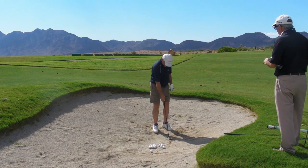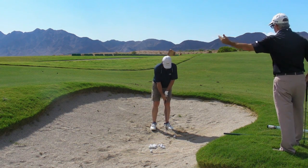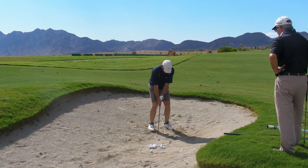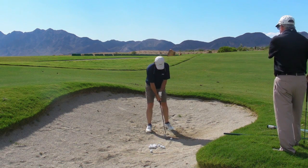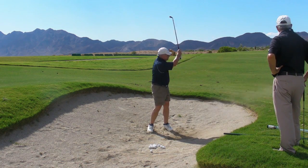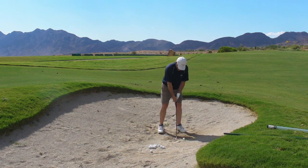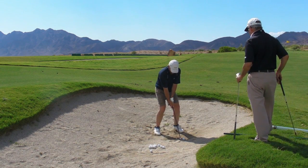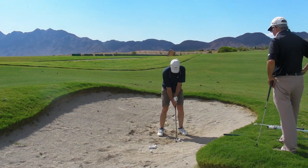When you cock the wrist, your attack angle becomes much steeper, and it makes it harder to hit behind the ball. When you're coming in shallow and flat with no wrist, you can come in eight inches behind the golf ball. As long as you have those high hands, you can get away with that bad hit. It still comes out. Doesn't get stuck on you. And a little bit more wrist cock. Fill the other little pieces around.